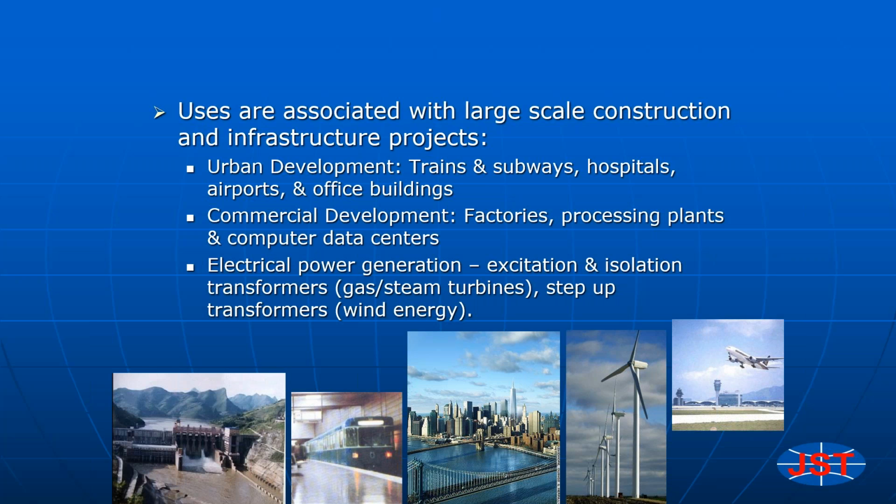In electrical power generation, they're excellent for the excitation and isolation transformers for gas and steam turbines, as well as the main step-up transformer used in wind energy. In fact, wind has probably become the biggest part of our business today.